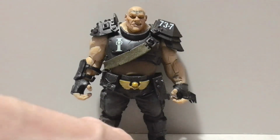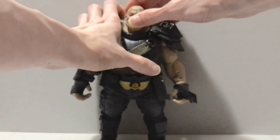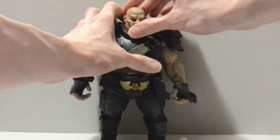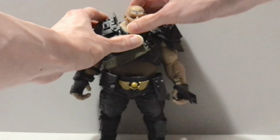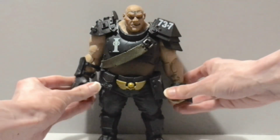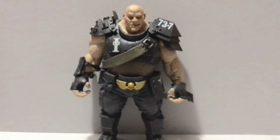But there is the Darktyde Ogryn in all of his glory. I actually like to hunch his head down like this. Makes him look more ogre-like, but for the maximum height, we'll do that. Forward a bit, so you have an idea. What an ugly mug on that thing, too. Just look at that face. It's a face only a mother could love. An Ogryn mother.